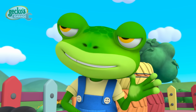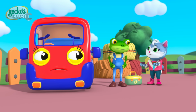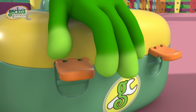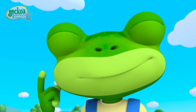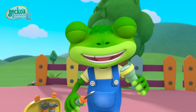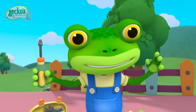But who is heavy enough to lift Baby Truck up high? I can land Helena on the other end. Plus, she loves the seesaw. Great idea, Cat! Then Baby Truck can have fun too. What tools do we need? Screwdriver, flashlight, Gecko's garage, time to fix. Gecko's garage, let's fix this.